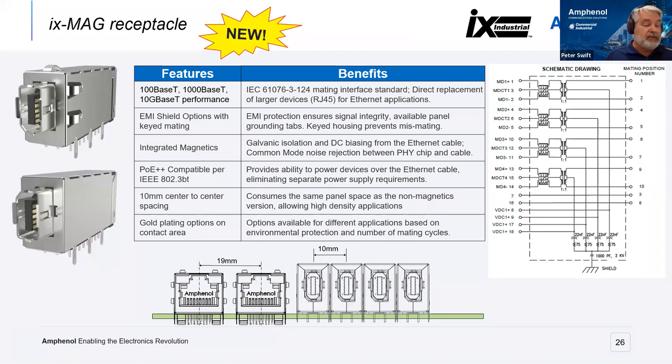This offers a huge advantage with regard to preserving board real estate for other important electronics, as well as providing optimized performance by eliminating PCB traces between the connector and the magnetics components. Amphenol provides the only IX Mag option on the market today, with the benefit of maintaining the 10 millimeter center to center pitch between connectors, allowing the same high port density as the standard version. And it also supports PoE++ performance for 100 watts of power and higher to sensors and actuators. This new product is being launched now and will be available in the distribution channel a little bit later this year.